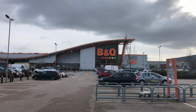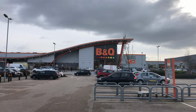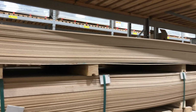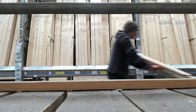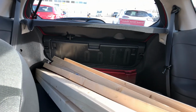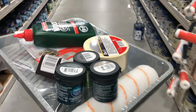With a lot more work and materials now needed, I decided to find a place to get my materials cheaper. B&Q was the answer. I had to purchase 10 4x8 MDF flats and 60 8-foot pieces of timber. Obviously I couldn't fit all of that in my car, so whilst I waited for my delivery, I decided to test out some paints I had bought.